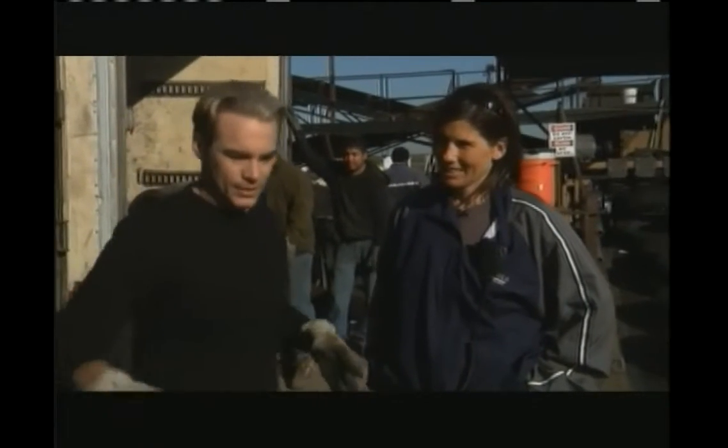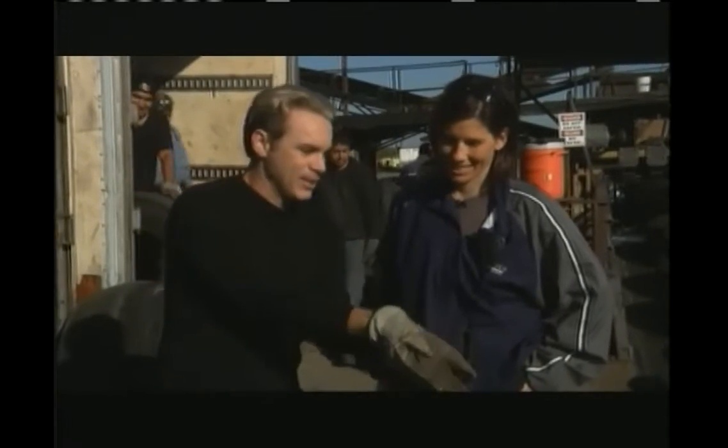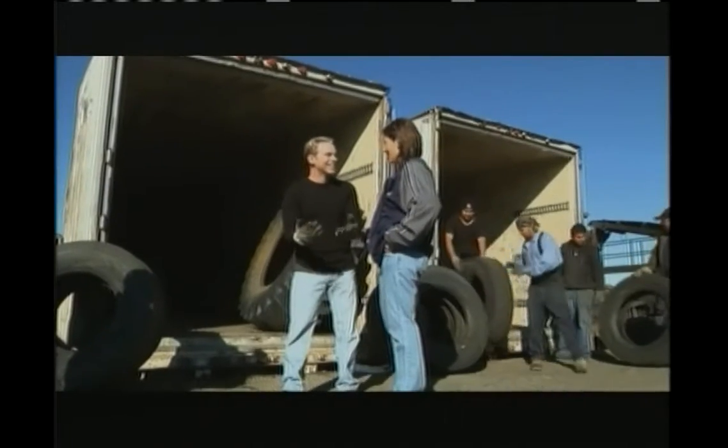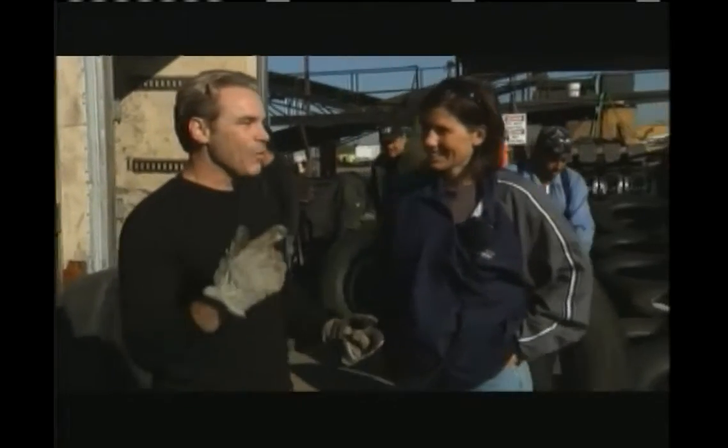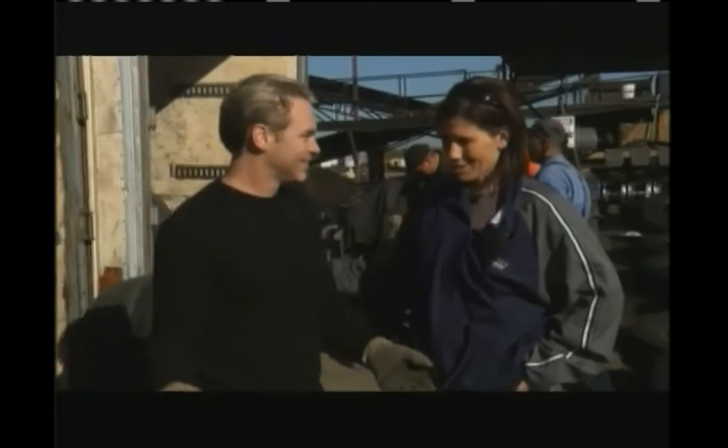So we walked up here on the, was this the catwalk? Yeah, unloading dock. Right. And somebody hands me these gloves right away. Yeah, we heard you wanted to go to work. Well, I wanted to see how they're sorted. I didn't say I wanted to go to work, but here we are. All right, we're gonna show you how they sort them.